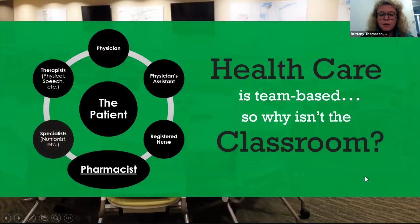Healthcare is team-based, so why isn't the classroom? You'll notice over here on the left-hand side, you've got your patient, and then you have all of these people who help your patient. You have a physician, physician's assistant, registered nurse. You also could have a nurse practitioner in there. You've got your pharmacist. Then you have some specialists such as dietitians, nutritionists. Then you also have your therapists such as speech, physical, occupational. So you'll notice that pharmacy is very team-based. And we really want you as a pharmacy student to learn how to work in a team and how to work in a group. Healthcare is team-based, so why isn't the classroom?